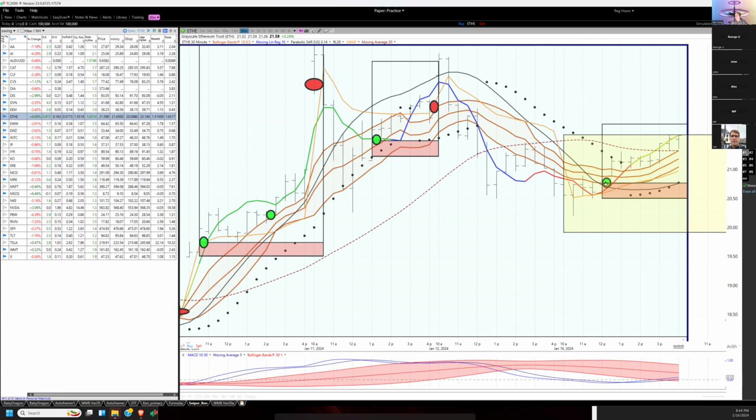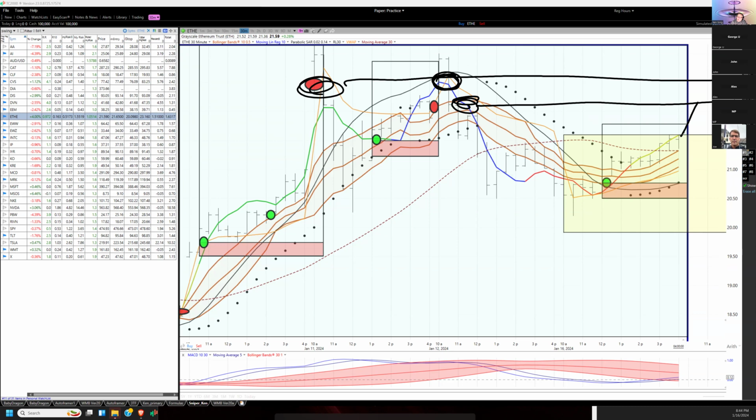ETHE, 1, 2, 3 entry mid-morning after the R10 reverses and hits the dragon. I'm in with 1, 2, 3. It closes very well. I'm going to hold that position overnight because I believe that it can get back to here or to here or to here. Those price levels are my upside targets, target 1, target 2, and then the 10 and 30-day high, target 3.